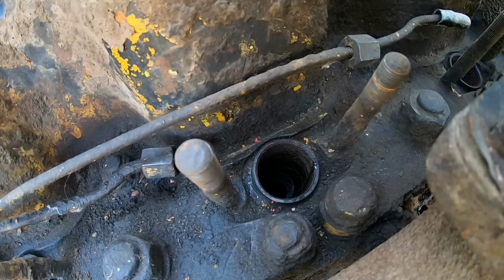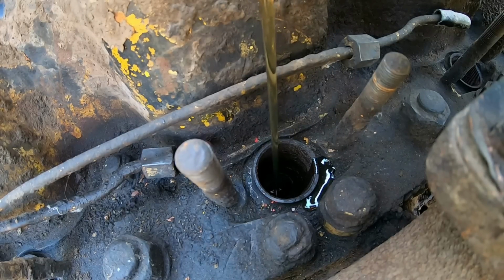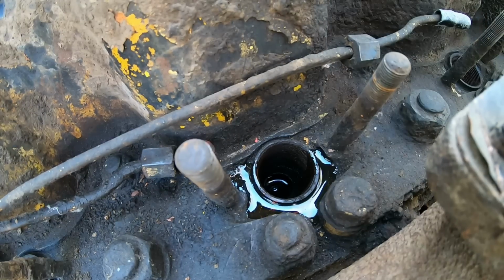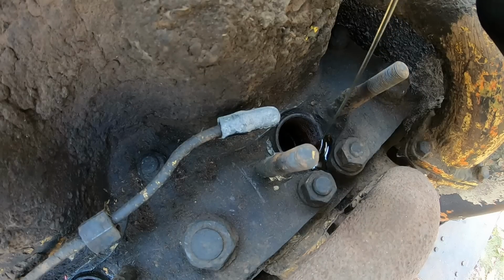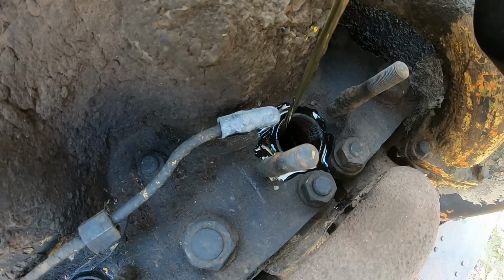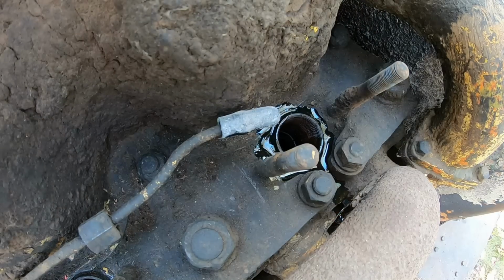Let's see if my awesome depth perception works out. Oh yeah, we're not doing too bad. And number three. Making a little bit of a mess here. That's all right, rust control.